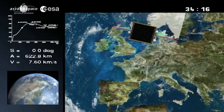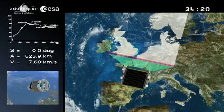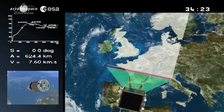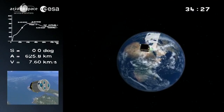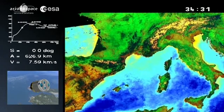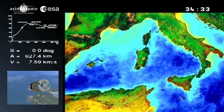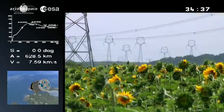Although the payload is smaller, its performance has actually improved. Thanks to instrument advancement, Proba-V will be able to cover a swathe of over 2,000 kilometers of the Earth's surface at every pass, double the previous range. This enhanced payload will give scientists a daily overview of global vegetation growth, and will also guarantee the continuation of the existing vegetation dataset, thereby playing a key role in Earth observation.